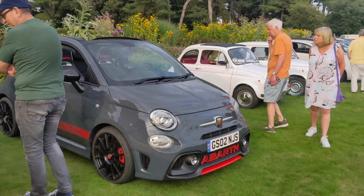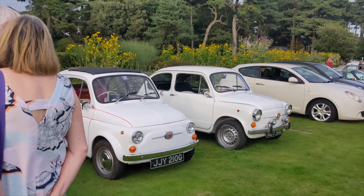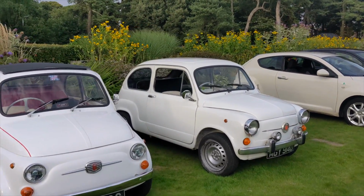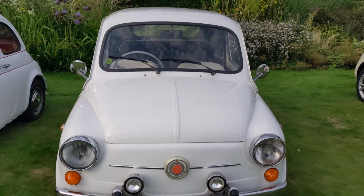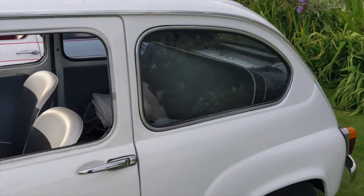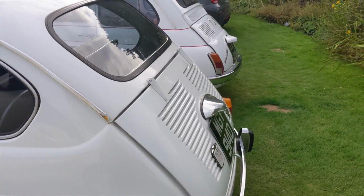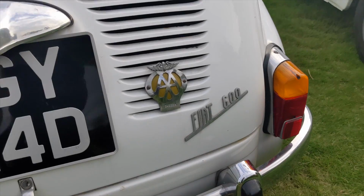Another little 500. Classic 500. 600. These are always good. Oh, actually, it's a 750. Oh, does that make it a Zastava? Is this a Zastava? No, it's Fiat. Fiat 600.